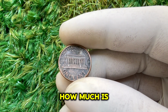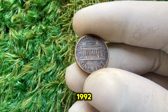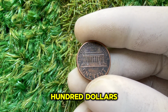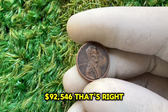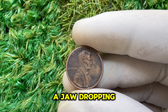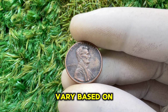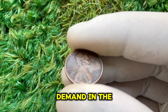So, how much is this coin worth today? The current market value of the 1992 no mint mark Lincoln 1-cent penny can range anywhere from a few $100s to upwards of $92,546. That's right, this little penny, worth just 1 cent when it was minted, can now fetch a jaw-dropping amount of money if it's in exceptional condition. The price can vary based on factors such as the coin's grade, its rarity, and demand in the collector market.